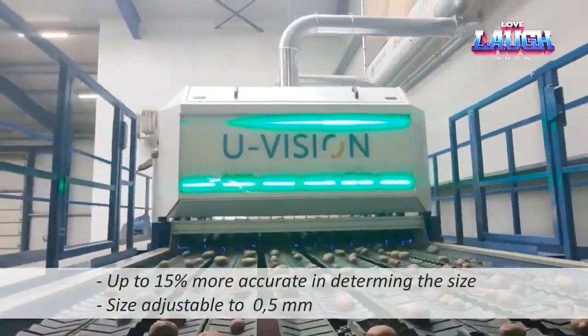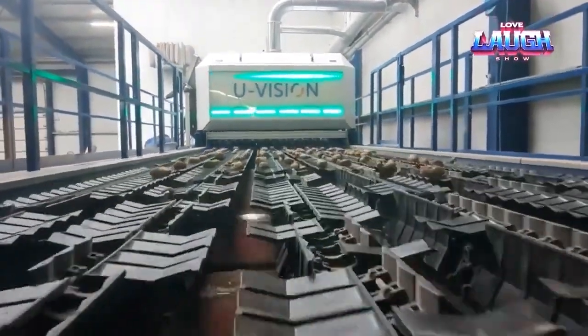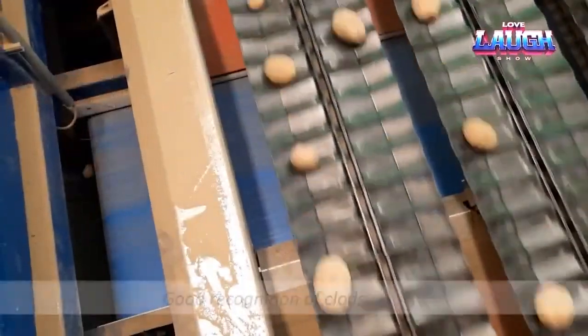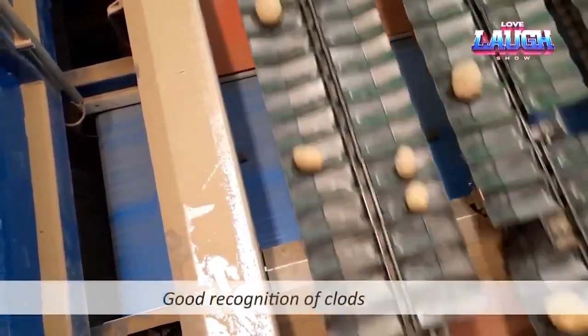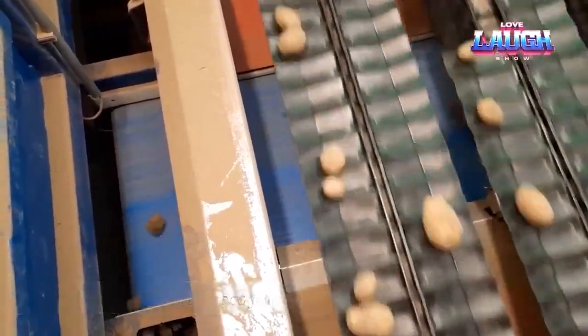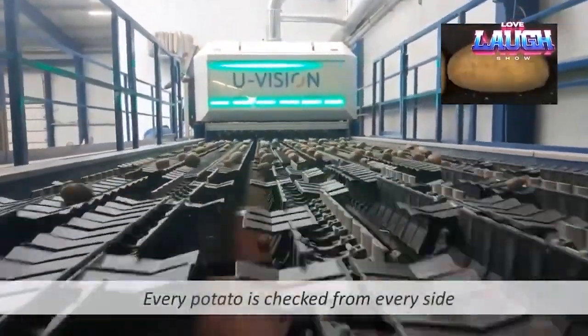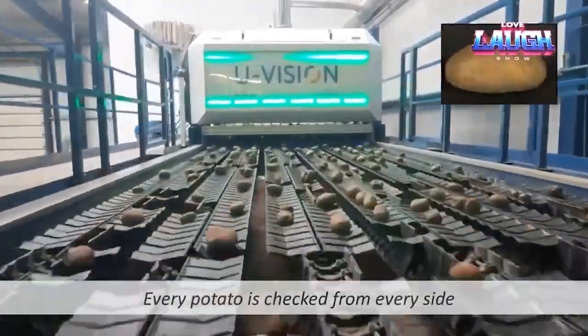Its user-friendly interface and intuitive controls make it easy to operate, while its high-resolution imaging ensures precise sorting, even for small or irregularly shaped potatoes. With the Innova UVision, potato packers and processors can optimize quality and efficiency, delivering superior products to their customers.